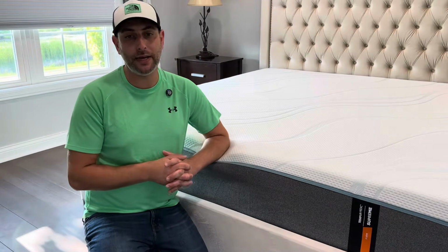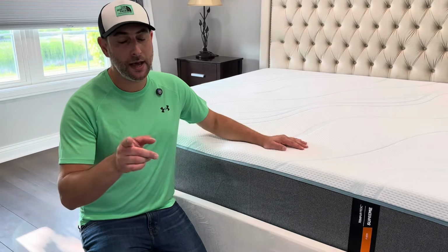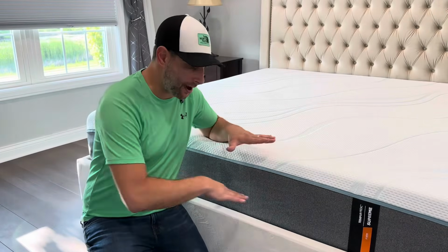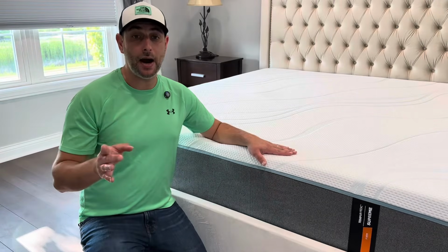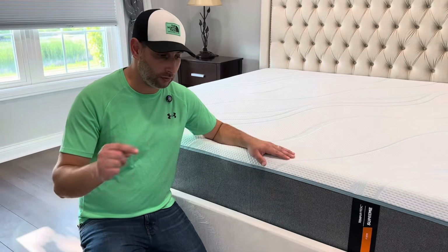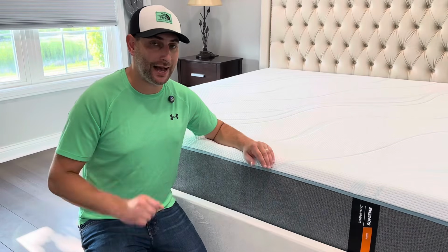So some of the biggest things, it's compatible with the power base. Very important for you to understand. It's compatible with the flat foundation, and it's compatible with a platform bed just like this. But it's not compatible with a box spring or the floor. So you can't have it on the floor, and if you have a box spring, it's not compatible with that.